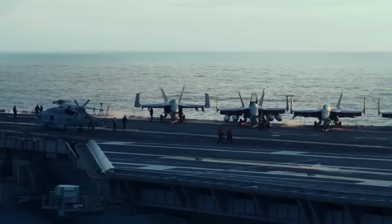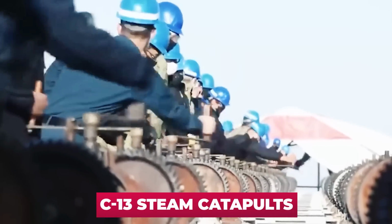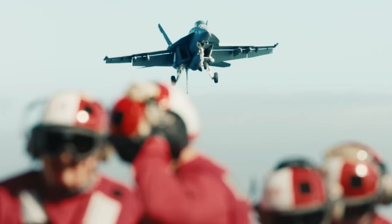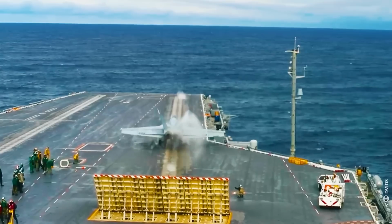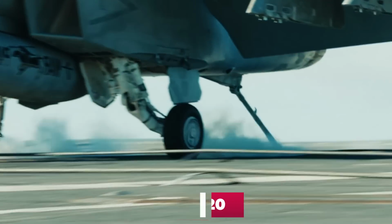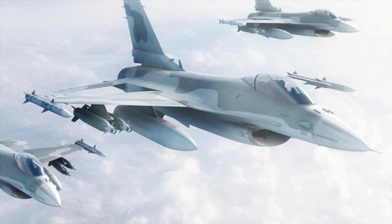The second big difference between Gerald Ford and the Nimitz is the catapults. It was the first to have electromagnetic catapults instead of C-13 steam catapults. This catapult allows the aircraft to accelerate more smoothly and hence avoid too much stress on the aircraft structure and, consequently, breakdowns. As a result, the number of aircraft sorties increased from 140 to 160 per day and up to 220 in crisis, compared to the Nimitz-type aircraft carriers. Even an extra 20 sorties is a lot. Think of it as an extra squadron working on the enemy.